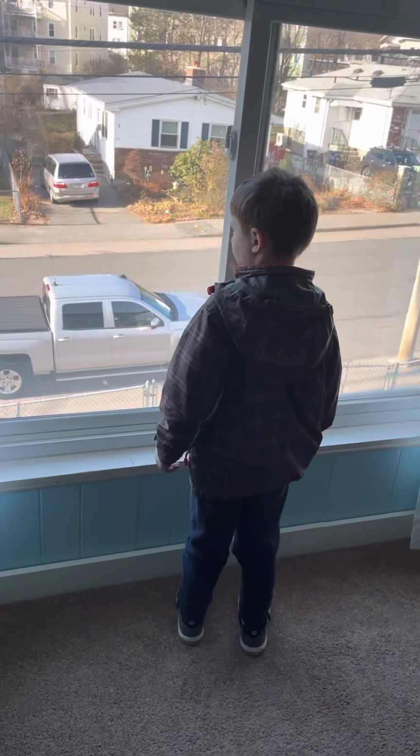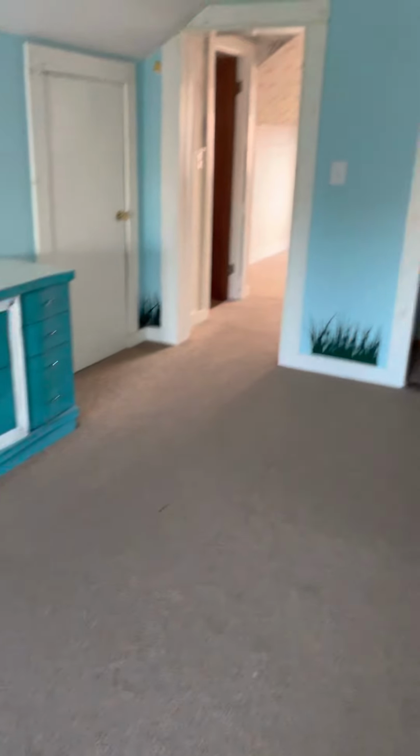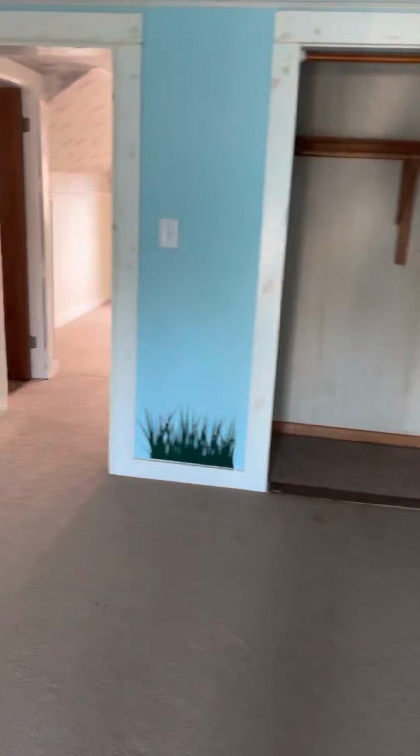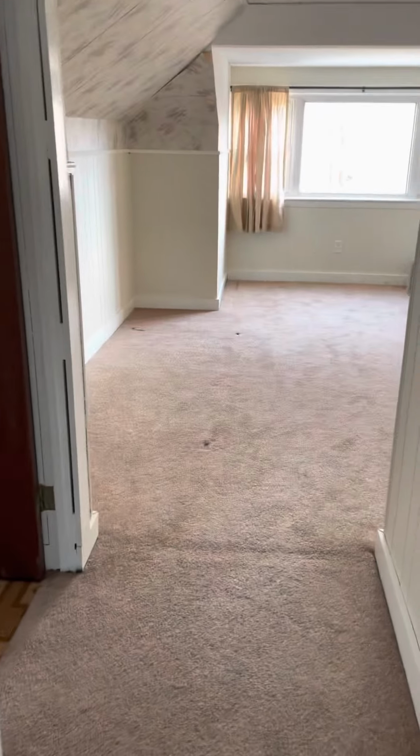In my new house. Oh yeah? Yeah. And not with the home anymore. Yeah. Doing a walkthrough, last walkthrough. The house that I grew up in.